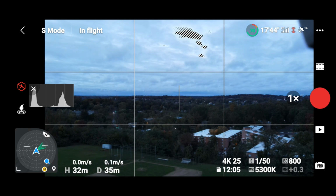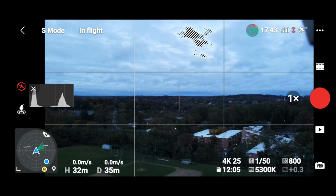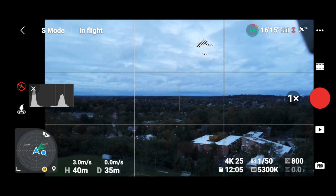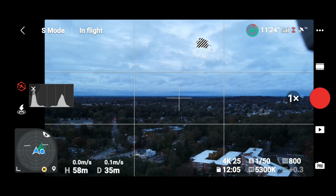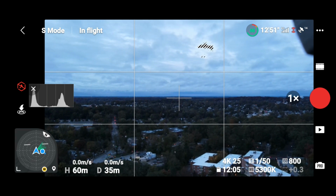She is holding steady. If you look at the compass, you get some idea of what she's doing up there. I'm gonna take her up to 60 meters. Still in sport mode. 58, 59, 60.